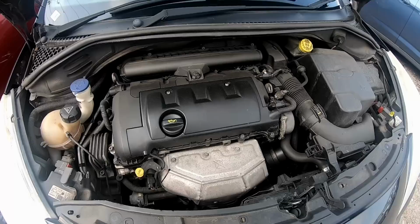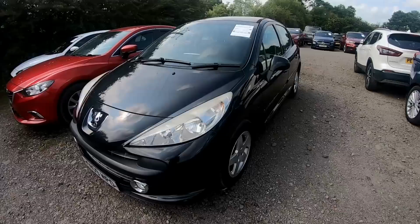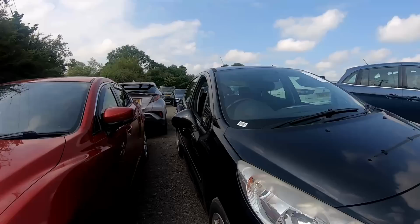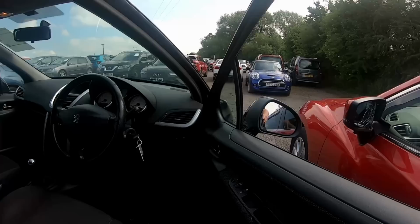We need to scan it as well. I would bet that we're going to be putting a timing chain on this after that little misfiring hiccup it just had. But you never know, it might be something more straightforward. You just don't know. Anyway, that's enough doom and gloom. Oh, mirror as well. Let's sort that mirror out. A bit of tape on there. I forgot about that. That's easy to sort out. Let's go and get it out the gate.